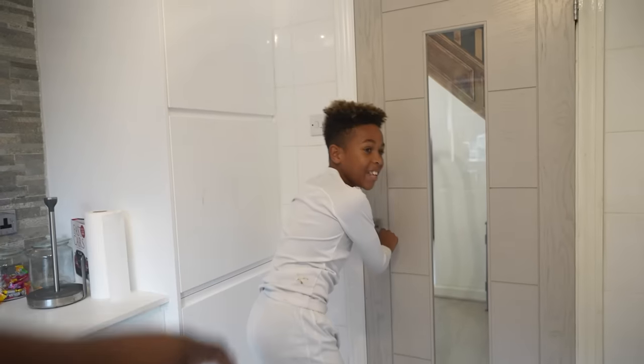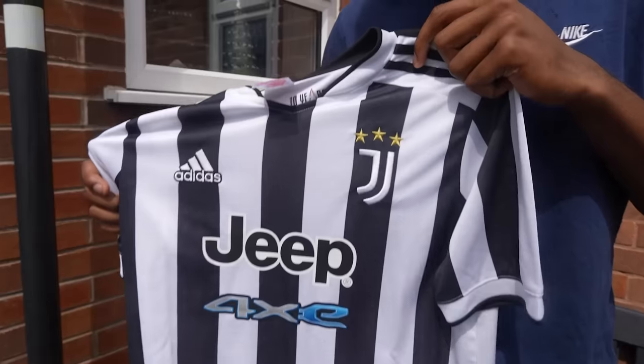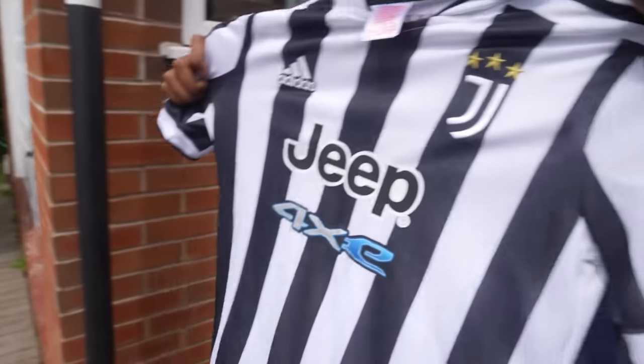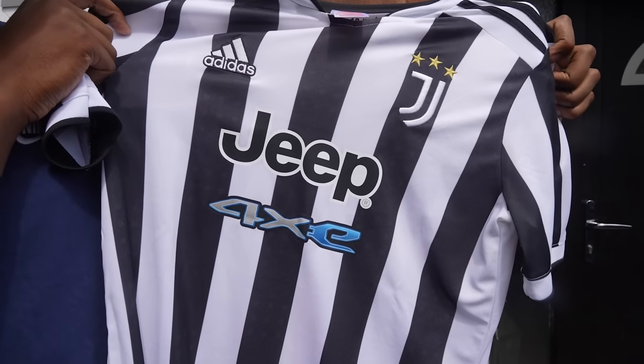I've got ya. You need to contribute. So Romelu is going to be showing the kit that him and Marcelo are going to be wearing. So today, me and Marcelo are going to be wearing the new Juventus kit. And honestly, I like it. It's nice. It's classic, innit? It's a classic design. They never really change it, to be fair.